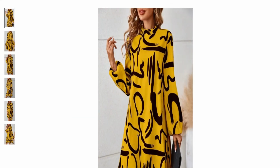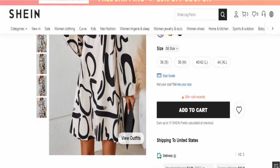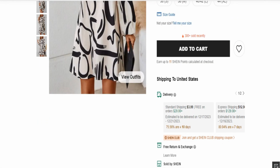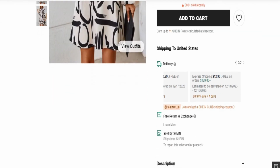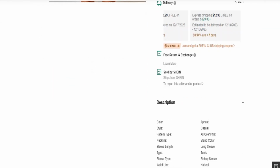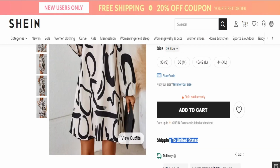Shein offers various shipping options to suit different delivery needs. Among them, Urge Delivery stands out as the fastest option, ensuring your order reaches you within 1 to 2 business days. Here's a step-by-step tutorial on how to utilize Urge Delivery effectively. Step 1. Understanding Shein shipping options. Shein provides different shipping options, each with its own delivery time frame.